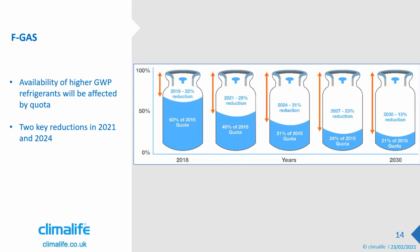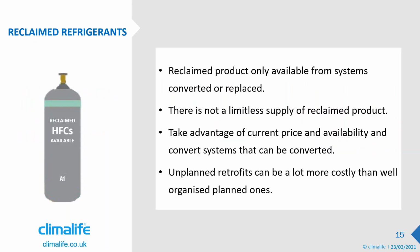You have seen the same slide in Alan's presentation, and I make no apology for its repeat. As we have seen, the F-gas quota system undergoes another key drop this year to just 45% of the 2015 baseline. This will put pressure on those systems still reliant on higher GWP refrigerants. The next big drop is 2024, making action now all the more important for any business with equipment reliant on higher GWP refrigerants. These quota reductions that originated in the EU F-gas regulations also directly apply to the UK quota reductions.